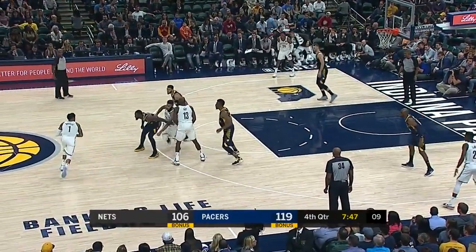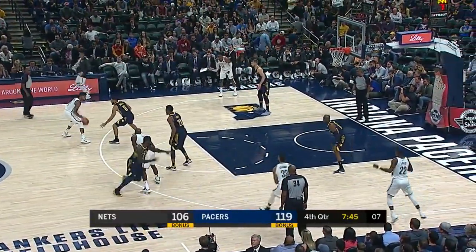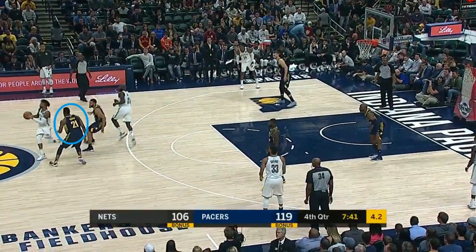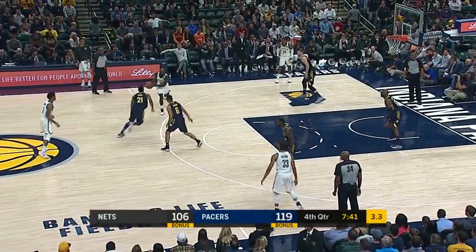He's taking some difficult ones too. Here in the pick and pop, Thaddeus Young is guarding him, who's a good defender, and Young will hedge and recover to Acy, but Acy still takes the 3, and this is the type of shot Ryan Anderson would take.